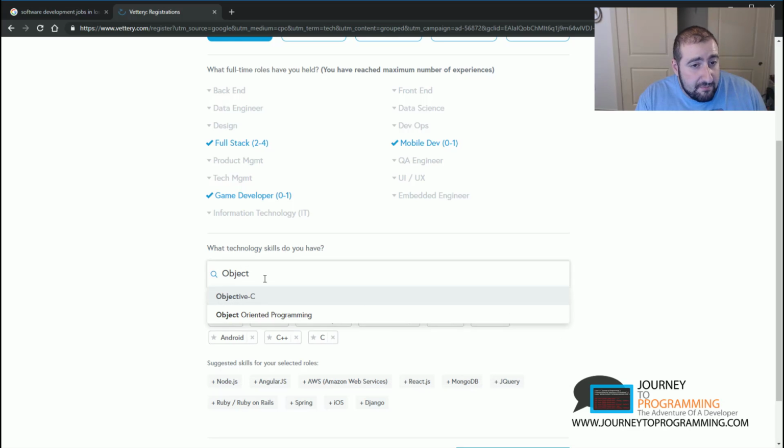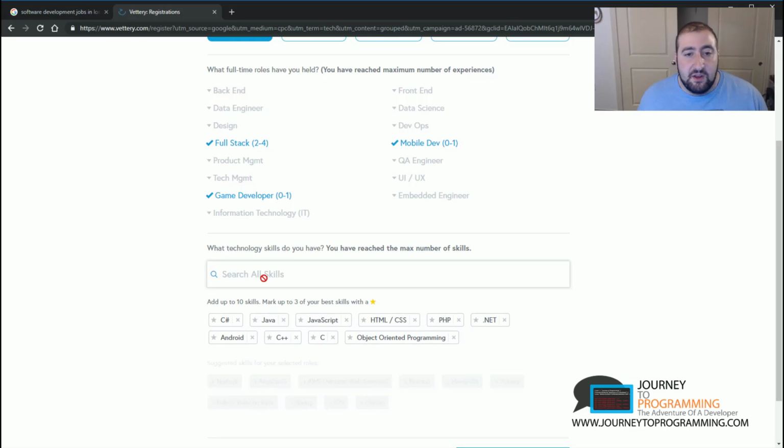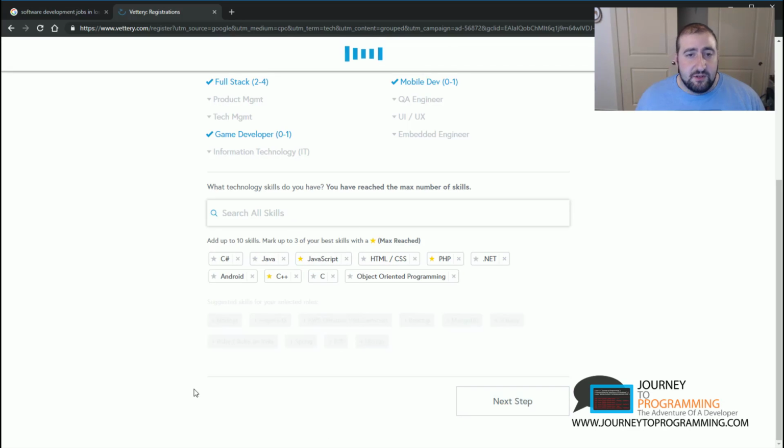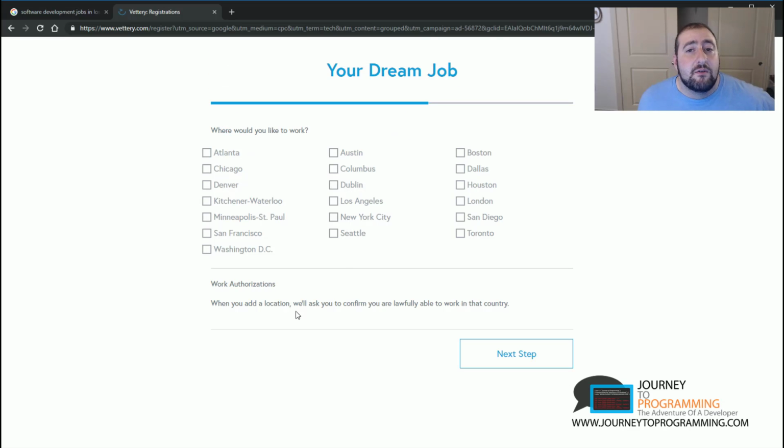Object-oriented programming. There you go. So I had OOP knowledge, and I've maxed out my 10 skills. And I'm going to mark my 3 best skills, which were at that time C++, PHP, and most probably JS. So that looks good.